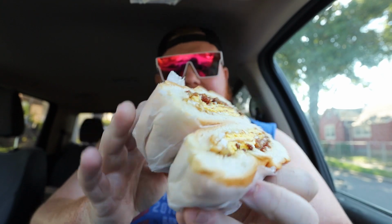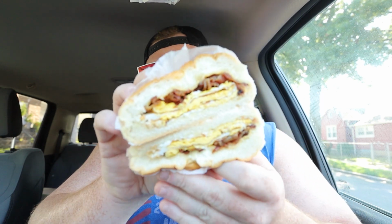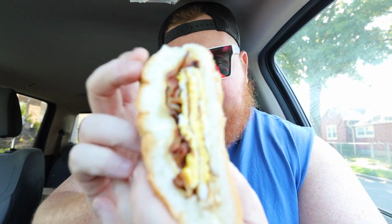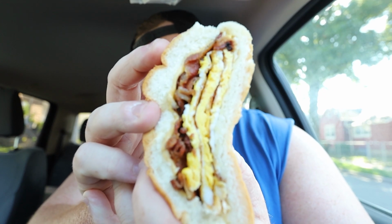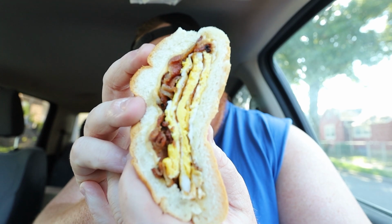But this looks like a pretty decent cross section here. I'm liking this. It looks like we got some cheese on the top, then bacon in the middle, the eggs on the bottom. I don't think I'm too mad about this. Let's just quit wasting time. We're gonna get into this bad girl right now. The roll is nice and soft. Here, you guys get a better look at the cross section here, with the bacon on top and some fried eggs on there. Joe's Deli, let's see what you got.